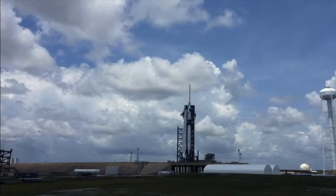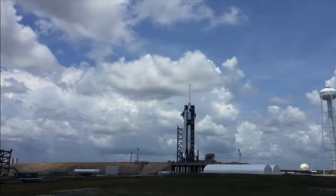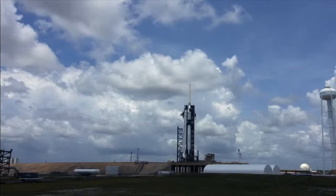This is the site of so much history, you guys. This is where Apollo and Saturn V rockets that launched the moon took astronauts from. I mean, this pad has so much history. Leland, you launched from there. What's it like seeing Crew Dragon and Falcon 9 there with the pad? With all of the visual changes that have been made, I mean, what kind of emotions does this stir up in you?